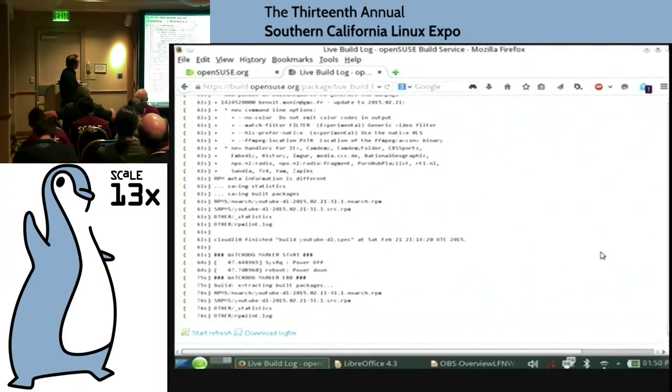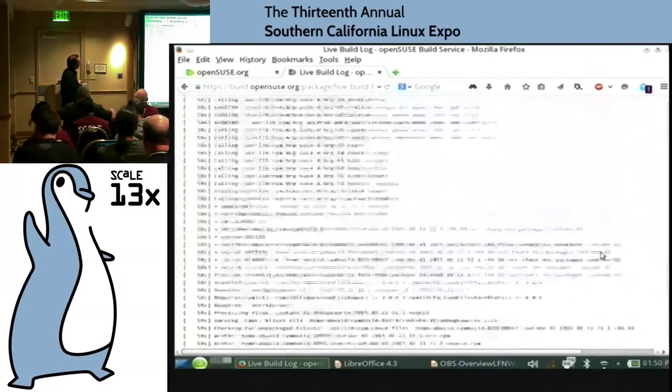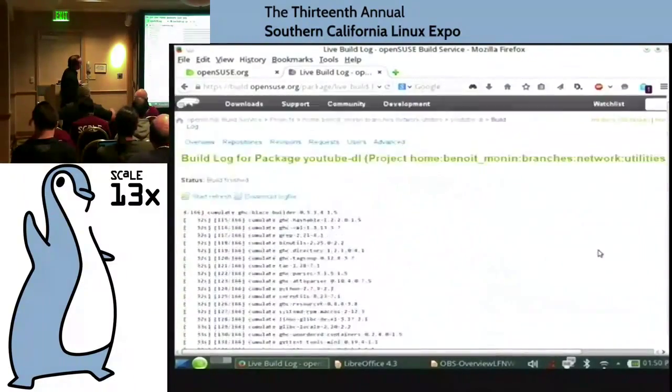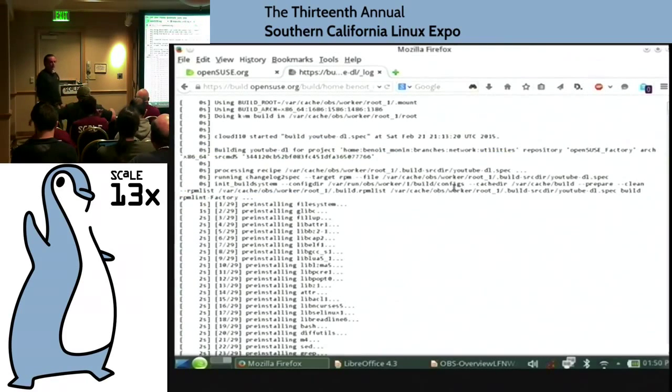So now we clicked on that build link, and what we did here is actually look at the link. And this is where it's really cool that it shows you exactly what's going on in the build root. Every package build has a root, has a very detailed log. So if we look at it here, it actually kicks off a KVM, and that means it's a brand new fresh install of OpenSUSE Factory.